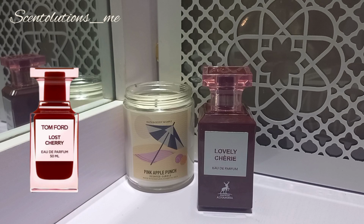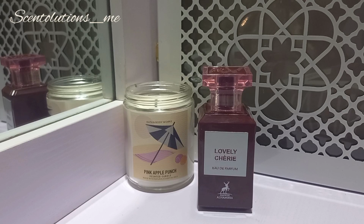So that's Lost Cherry. I think it retails for about 300 and something dollars, somewhere between $300 and $350 for a 50 ml bottle. I don't know if that has gone up, but the last time I checked, that was what it was. That's a whole lot for perfume, to be honest. Oh my god, especially if the perfume is not going to last that long. But I digress. Let's get to Lovely Cherie.